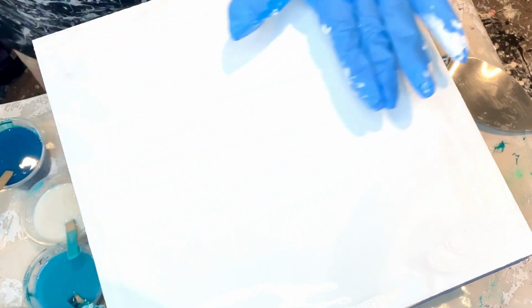So my idea was to take this Whitehaven, which is a sand color, make it the background and then do the wave around it. So let's do this background. Let me get the bubbles out first. The problem is, of course, I just mixed up the Whitehaven because I wasn't sure about it.